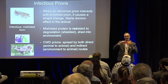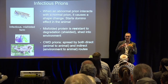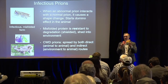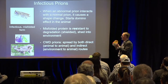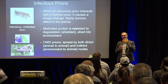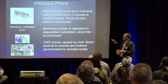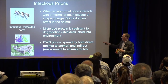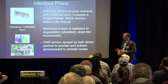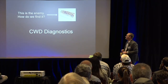So this is shielded. You have to think like when it changes its shape, it's resistant to degradation. That's why when folks talk about prions, part of why it's so important to keep CWD under control is environmental contamination, right? Because these can remain in the environment for some time. There's also research on Scrapie that shows that these can be detected on dust in old Scrapie barns. So that's the scary part, right? But CWD prions can be spread by both direct, animal-to-animal contact, and also indirect routes, that environment-to-animal route.